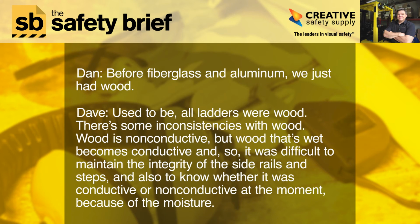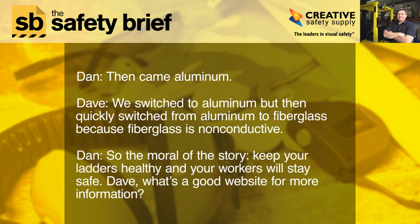Wood is non-conductive, but wood that's wet becomes conductive, and so it was difficult to maintain the integrity of the side rails and steps, and also to know whether it was conductive or non-conductive at the moment because of the moisture. Then came aluminum. We switched to aluminum, but quickly switched from aluminum to fiberglass because fiberglass is non-conductive.